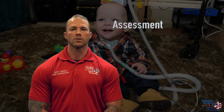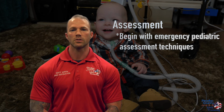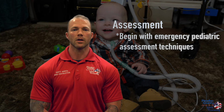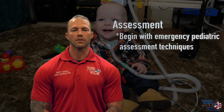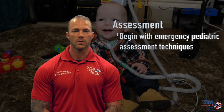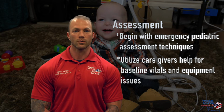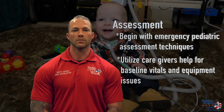Begin evaluation of these children with emergency pediatric assessment techniques adjusted to the child's developmental level rather than the chronological age. Caregivers can usually provide the child's developmental age, weight, and baseline vital signs. As a result, children assisted by technology do not become distracted by their specialized equipment. Care for the child, not the machinery. Caregivers are often extremely helpful in figuring out the baseline status of these children or operating or troubleshooting the equipment. Ask for assistance from the caregiver.